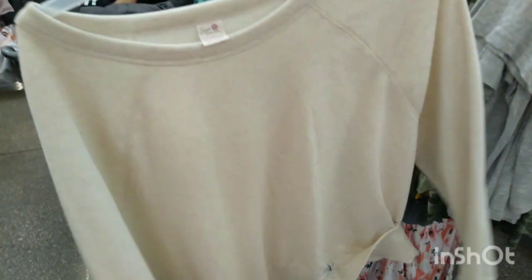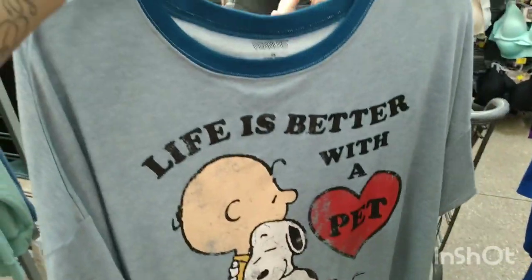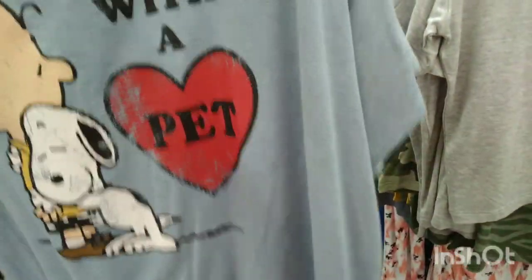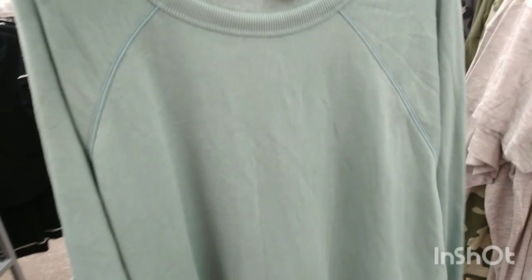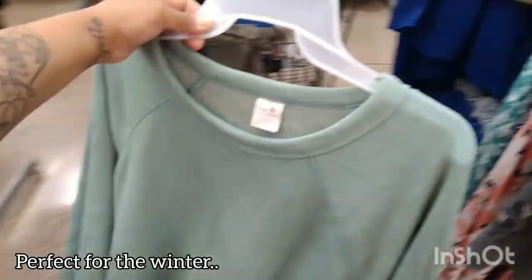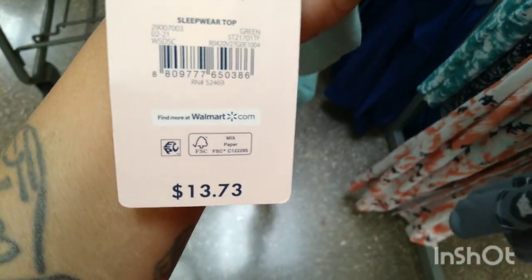They also have these for $3. These sweaters. Okay, they also have this one here for $3. Sweater. Peanuts. This is what it looks like. $3, you guys. Yeah, they also have these right here. These are by Secret Treasures. This is a sweater. And these are for $3. And let me show you a barcode. There it is. Was $13.73 down to $3.